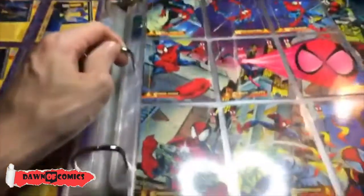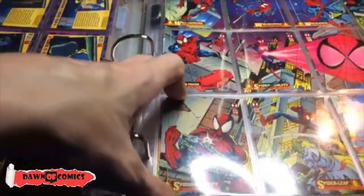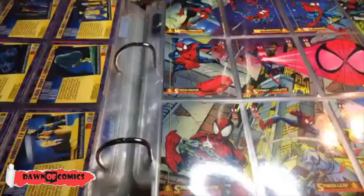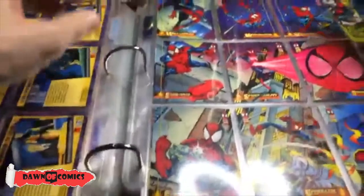So now, talking about making up one long picture, or one large picture out of 9 cards, my Amazing Spider-Man 1994 set. This is a complete set. Well chuffed with this, because until you get later on, I think the first half of the collection, every 9 cards make up one big picture. So, this is just all different Spider-Mans.